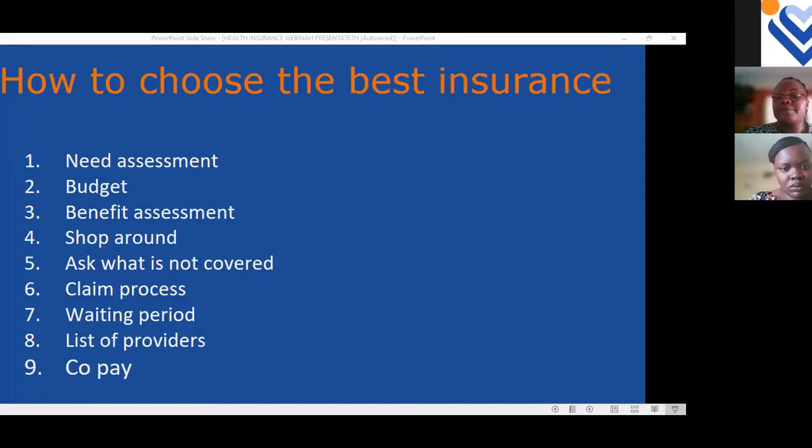Then there is another thing to consider, which is the claim process. The simpler the claim process, the faster the settlement of the claim. So when you are looking for a health insurance cover, one of the things to consider for your claims to be smooth is good customer support, which is an additional advantage when you are looking for a medical cover.